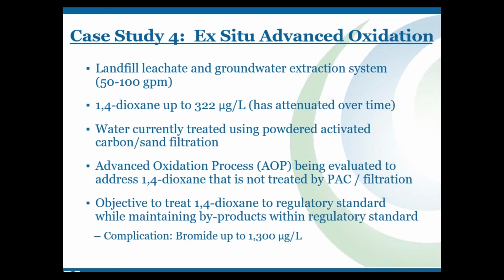The complication of this particular site, and something to be aware of when you're doing advanced oxidation processes, is that this site had a pretty high bromide concentration. And for those that are familiar, one of the issues with ozone in contact with bromide is the formation of bromate. And bromate can be formed, and there is a regulatory standard of about 10 parts per billion for bromate. So the difficulty with this particular site and the evaluation is balancing the amount of ozone to add to the peroxide to be effectively oxidizing the 1,4-dioxane, at the same time trying to maintain an ozone level such that you weren't going to form bromate above regulatory standards.